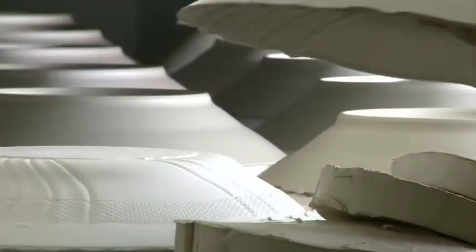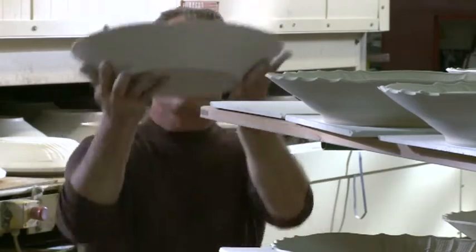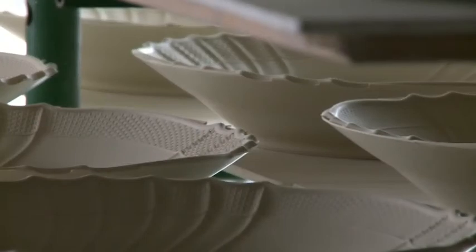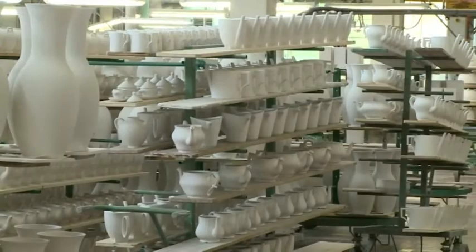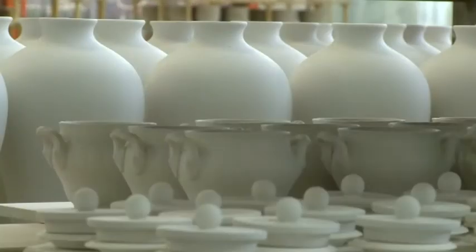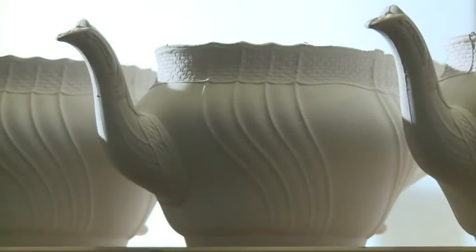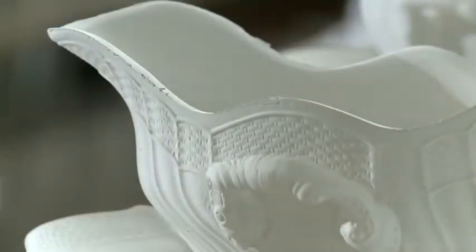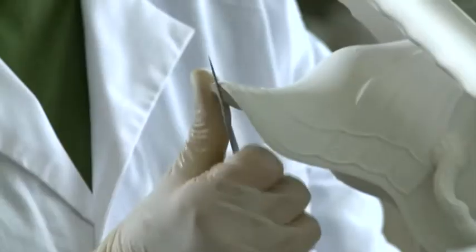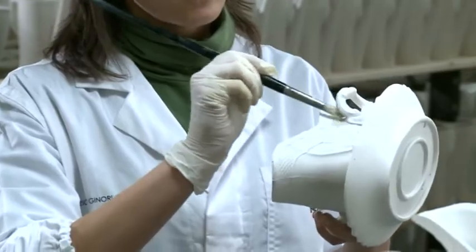Each change is a stimulus for new research. Each change produces new ideas for a contemporary product, capable of understanding new needs and lifestyles. Other products grow out of the union of various parts and are checked, verified and finished by hand, one by one, before being sent to the kilns.